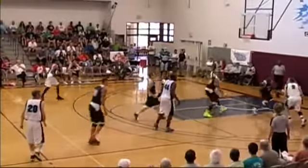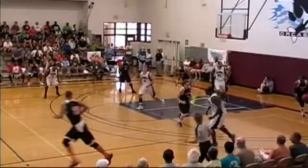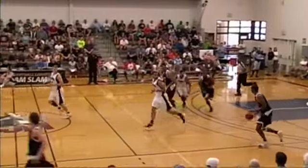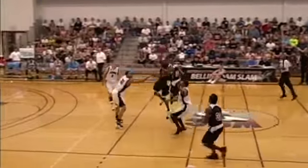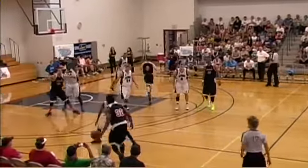Zach will get it. Drive baseline. Try and step through. He does. Blocked once again. Zach's got some crazy athletic skills, but he's going up against some players that got that as well. And he's had some trouble down inside the lane. Every touch he's had so far here.